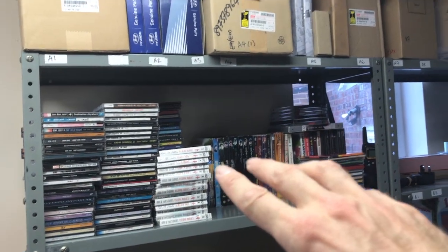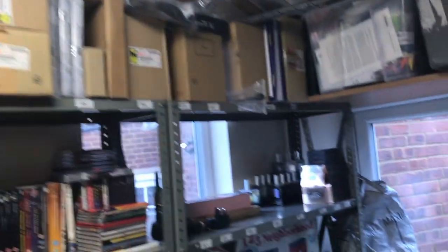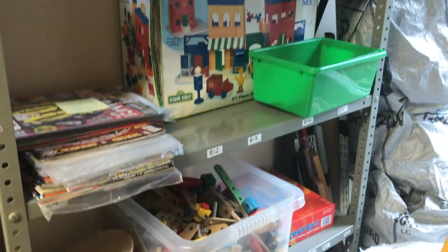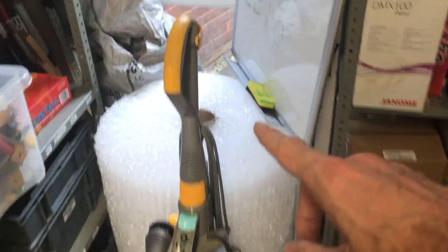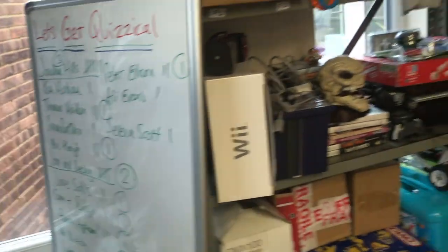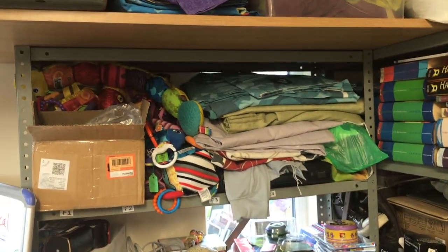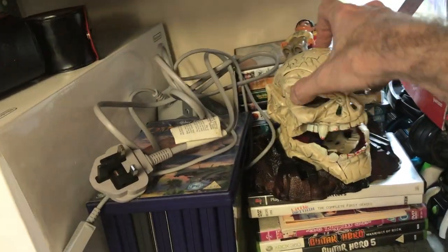Plenty of media going on. What's left of the car parts, most of it is up there. Not a great deal of stock listed. More bubble wrap. These are empty Royal Mail bags that I drop off my mail in. This is what we use on the quiz channel to keep score. This is all recently bought stock that needs processing and dealing with.